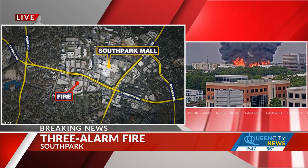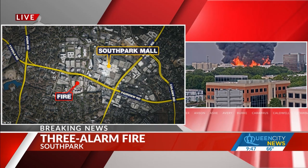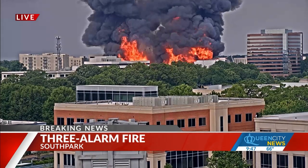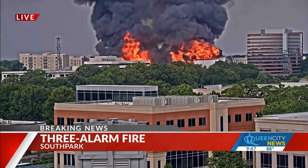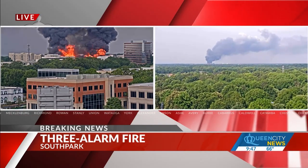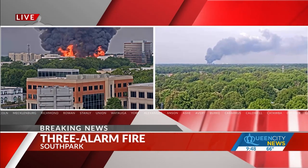This map kind of gives you a little perspective. When we say South Park, this is not the mall, but it is close to the mall, and traffic is certainly picking up. But the intensity of this fire, it's massive. It really is. 9/11 is when we first heard from Charlotte firefighters about this fire, when they put out a media alert to let us know that they were responding, and they have upgraded it to a 3-alarm fire.